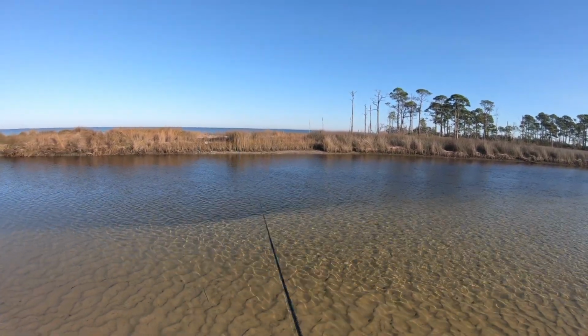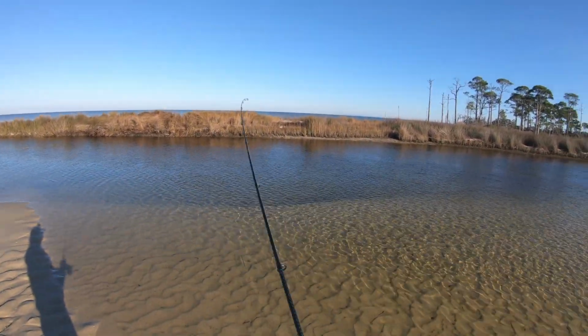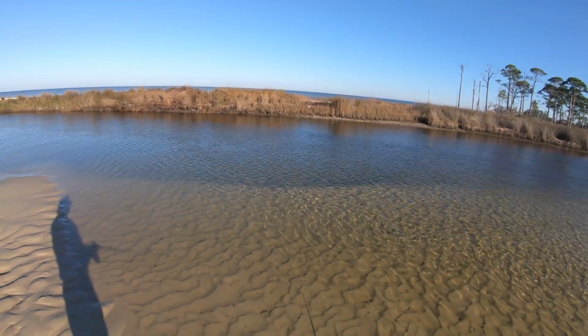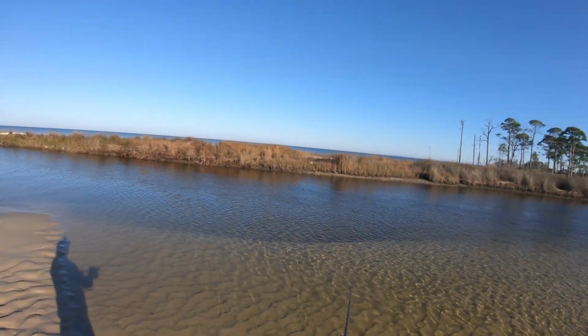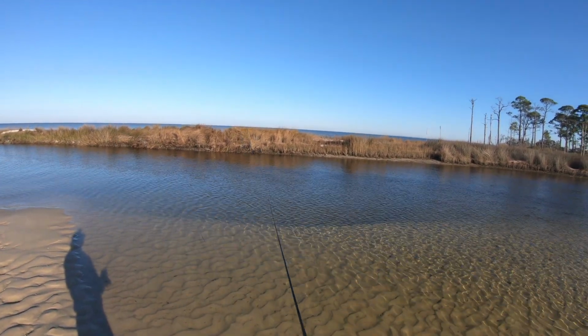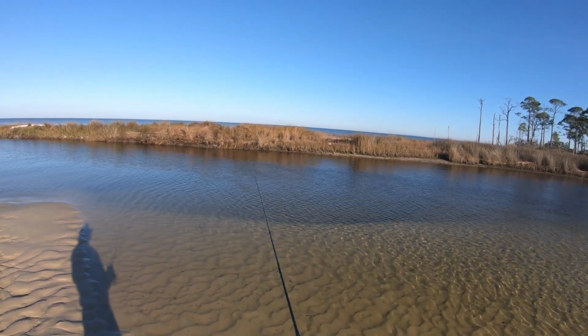I was here a couple days ago running a trip. One of my customers decided to bring their own boat down, and we were back in here with their boat. And as we were headed out, just to kind of stand up and see, because the water's real clean right now, I just kind of wanted to see what I could see, and in a lot of these holes there were some pretty nice specks hanging out. And so that's what I'm gonna kind of start out doing.